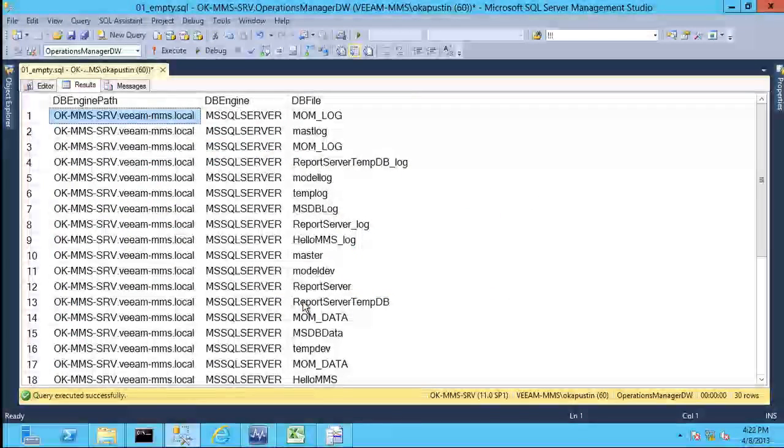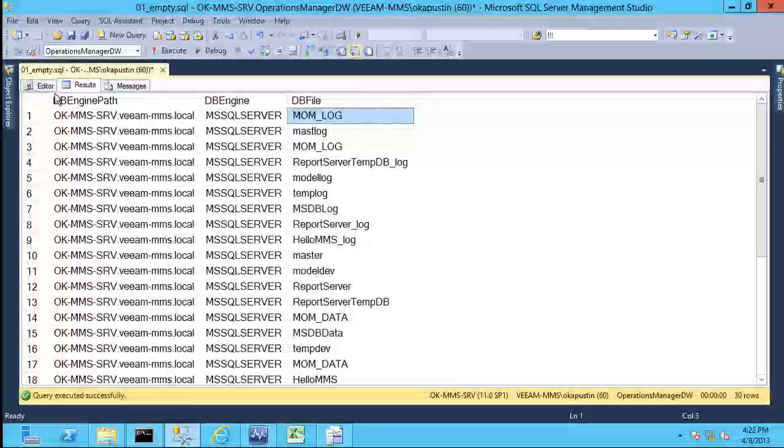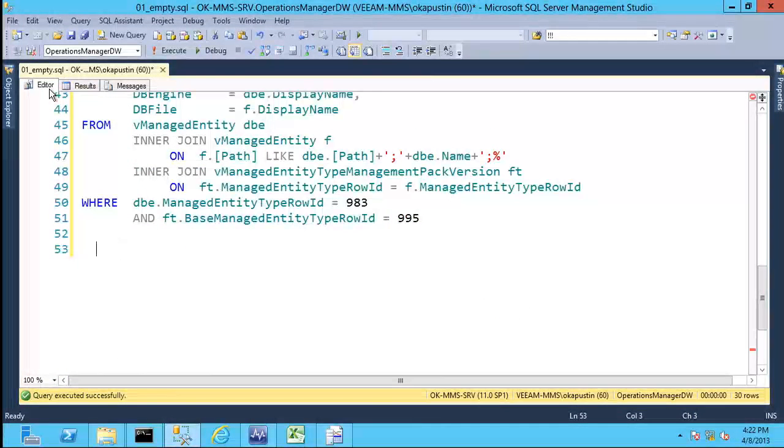Here we go. We have database engine, we have database file. Now what we need to do, finally for this demo, I know that it's pretty boring, but that's actually usually what I have to do. We have to add properties here, and then we will be done. So, okay, I have a snippet for that.